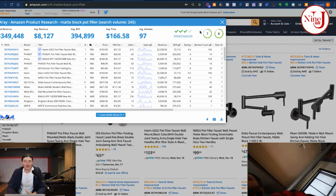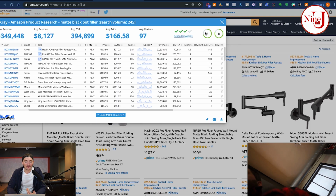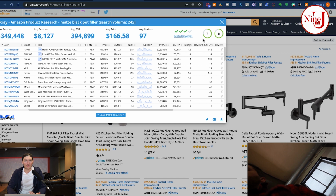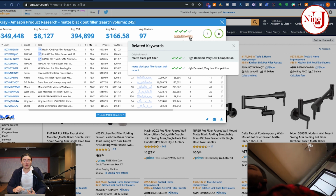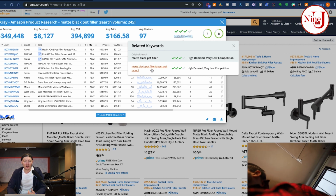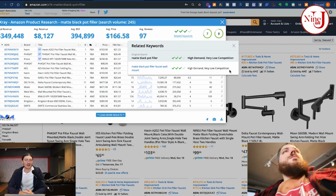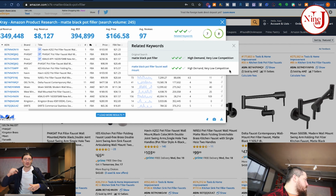And so now we just made a tool that, and he'll tell you how we actually developed this, that kind of calculates this for us. So for this one, for matte black pot filler, I'm thinking to myself, wow, this is a really cool, interesting product to start with. And I can click right here on related keywords and it'll pull up stuff that's actually a similar keyword and related. So matte black pot filler faucet wall mount is also a great keyword right here. And we can also backtrack and start with just pot filler. Okay, so that's how I would start with product research right now.